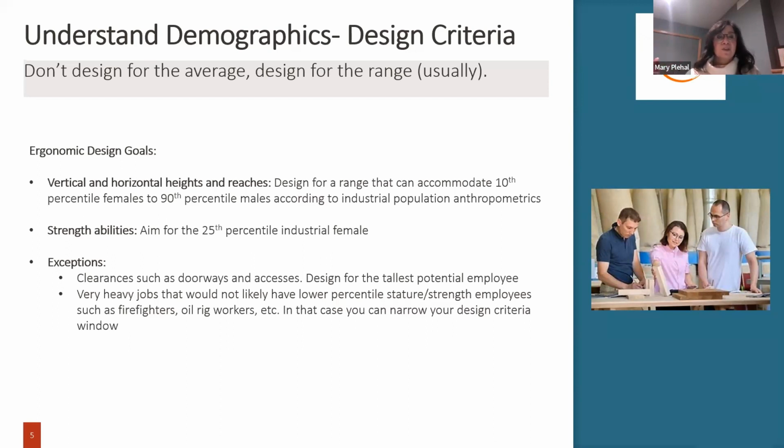So that's one example. Another design goal is related to strength. So that's lifting, carrying, pushing, pulling, gripping, pinching, torque force. And the design goal there is to accommodate the 25th percentile industrial female. So I'm going to admit I cheat here because I'm a 10th percentile industrial female in terms of stature, and I'm a 25th percentile industrial female in terms of strength.